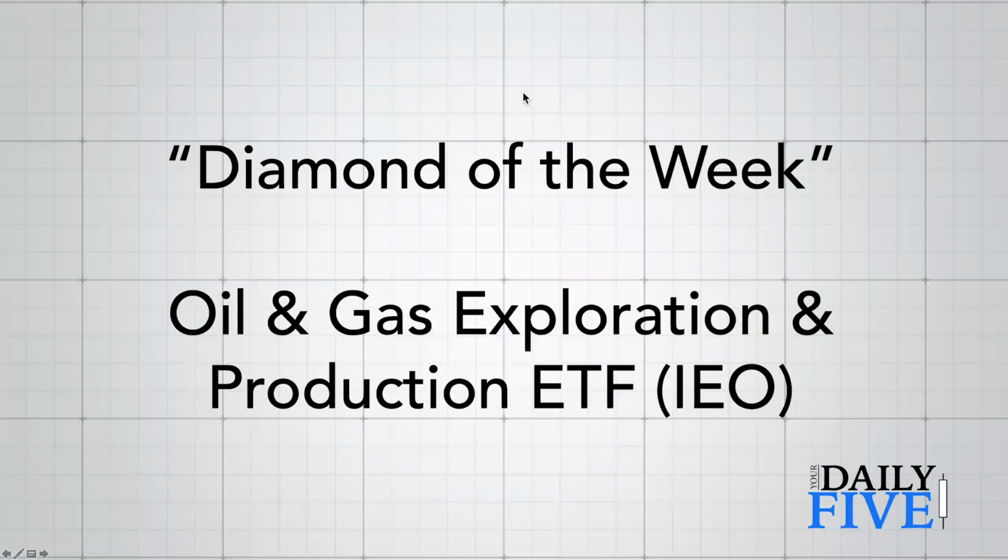So that brings me to the diamond of the week. My diamond of the week, honestly, on Monday of this week was Sunrun, which I'd love to show you that chart, but I only have 5. It's done very well. I still like it. I still like solar. And I think Sunrun's probably one of the better choices right now because it had pulled back by a lot. But anyway, we're here to talk about IEO, Oil and Gas Exploration and Production ETF.